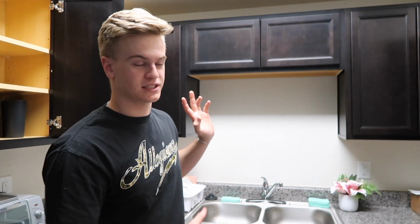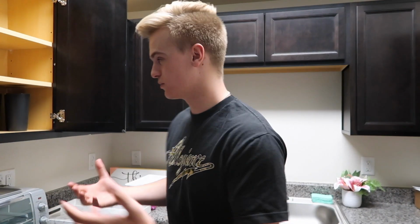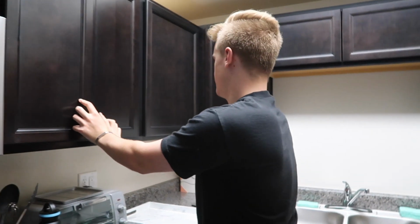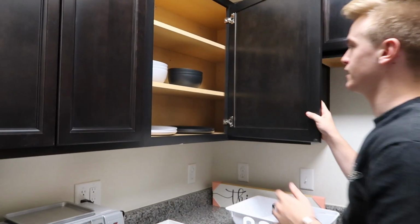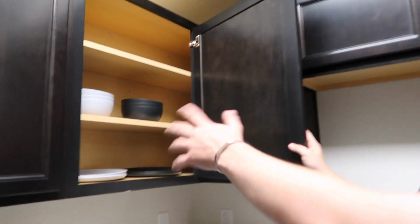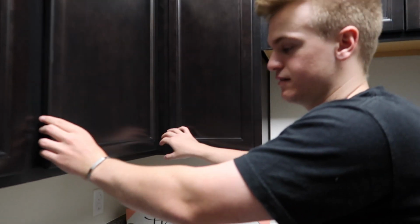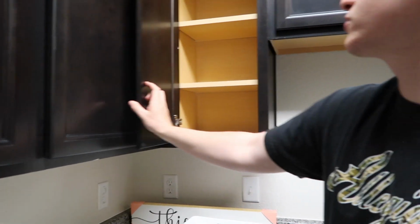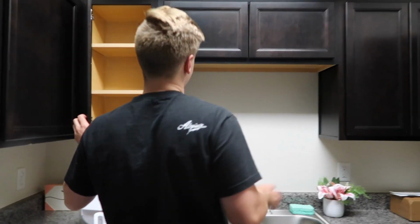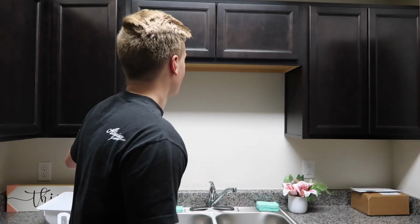So we don't have a pantry. So these cupboards will be used as food storage. So we'll probably put food up here and then food in here at the top. Because we have plates and bowls. So that's that. We also have another one right here that comes around. And then this will probably be little stuff. She said she's gonna fill it with spices. I think that's a good idea.